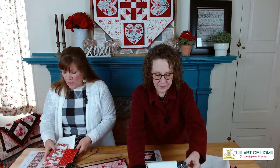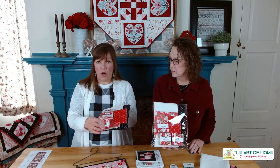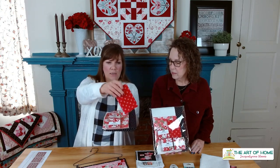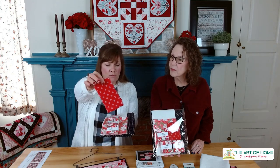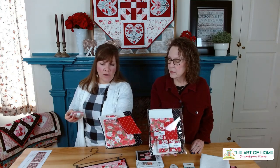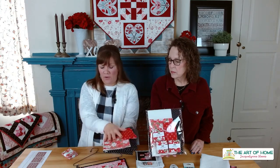The first thing I wanted to show you is the kit. It's called Piece of My Heart, and you'll see it comes with charm squares, which makes things go faster. You've got some red fabric with little white hearts on it, a really pretty floral fabric that goes with it, and a cute little Swiss dot. I love a dot.